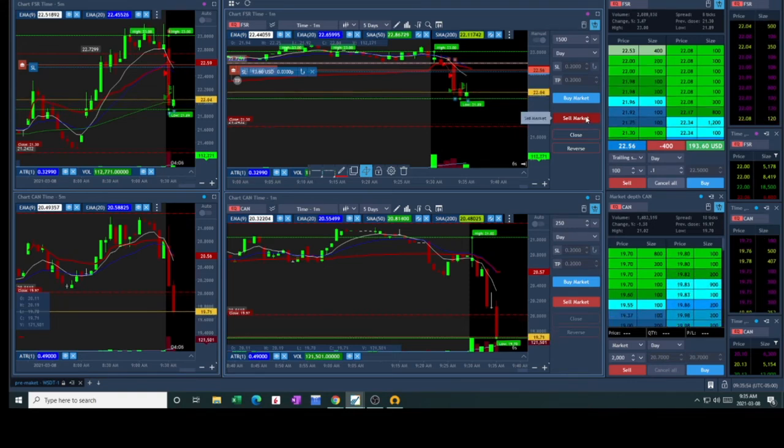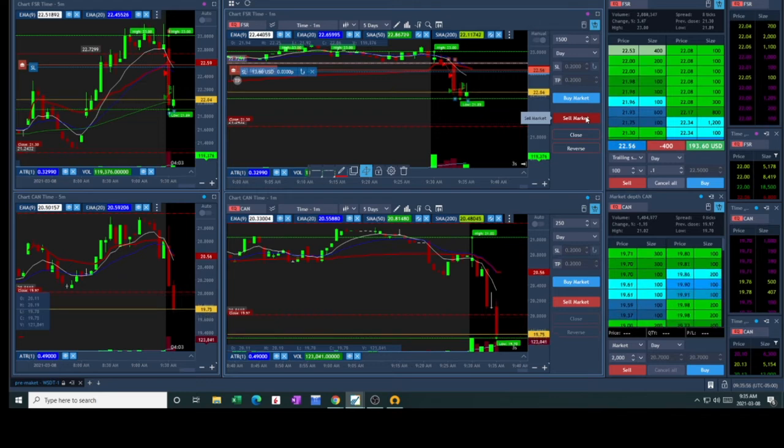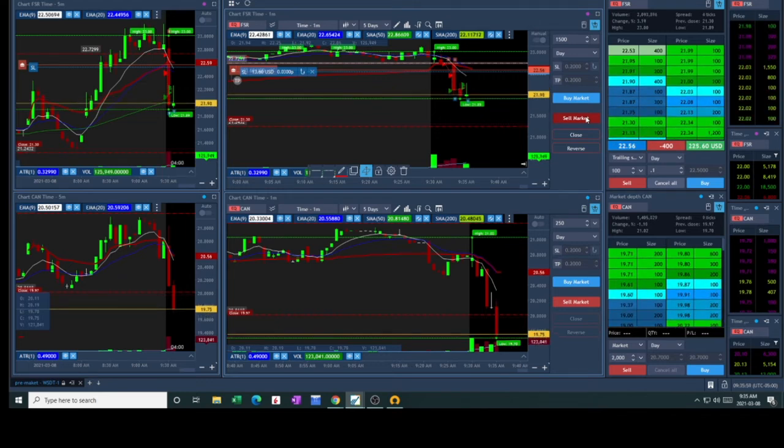I just wanted to showcase to you how you can use level 2 to take a trade.